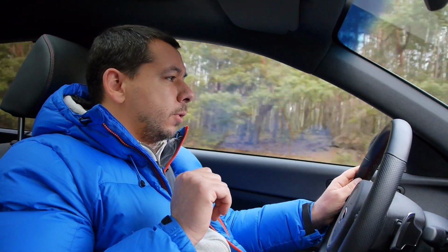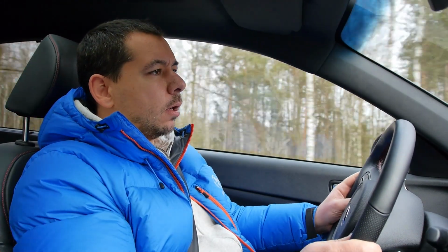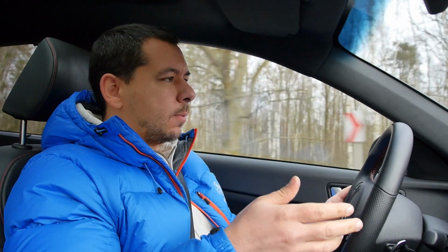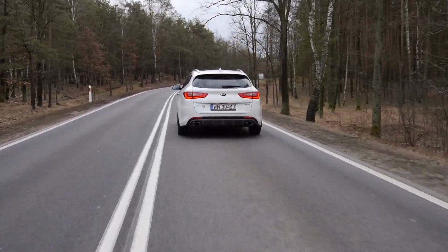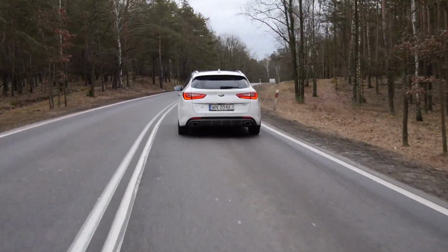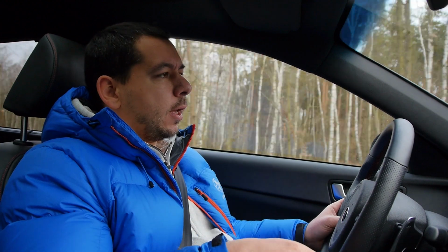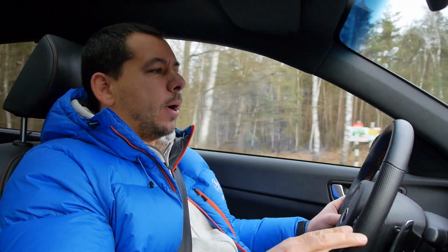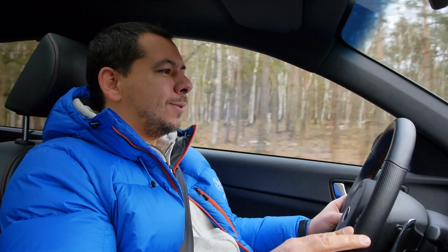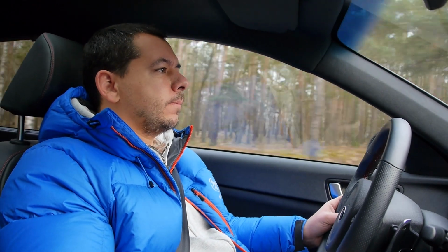And then there's fuel economy, or rather lack of it. Kia Optima GT doesn't have stop and start, which may be good news to some of you old school drivers. I get it. But even Kia claims this car will do almost 12 liters per 100 kilometers in urban cycle, which is a lot. Kia also claims this car should do 8.2 combined, but I never managed to get it below 10. Good thing there is a 70-liter petrol tank.